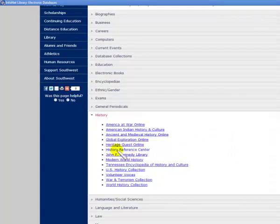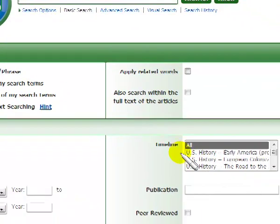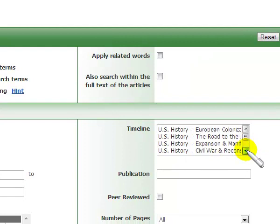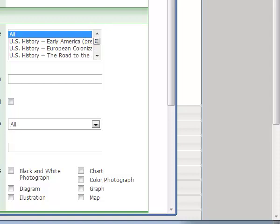You may also want to go to the History Reference Center. And it looks very similar to one of the other databases we opened up before, but keep in mind that the majority of the information is on history, and there are videos that are available here to watch also. So you can select a certain timeline depending on what type of information you want and what time period. I am closing this out.